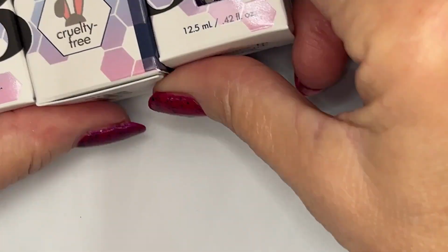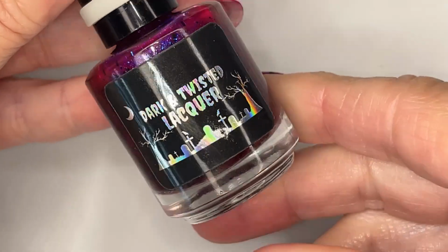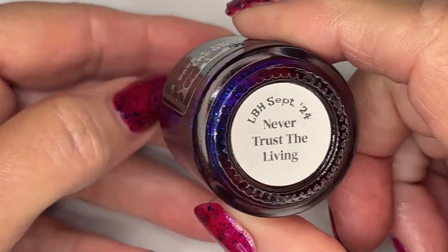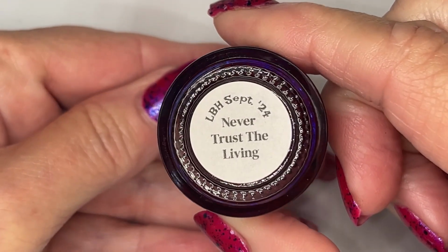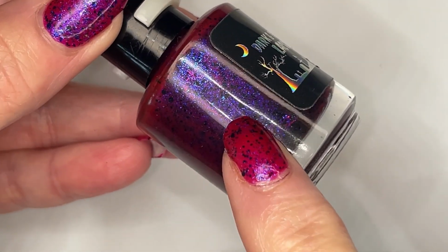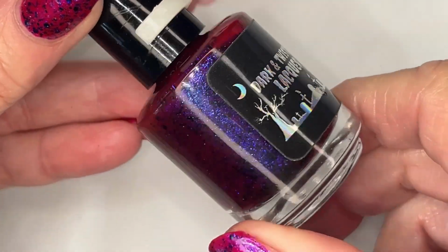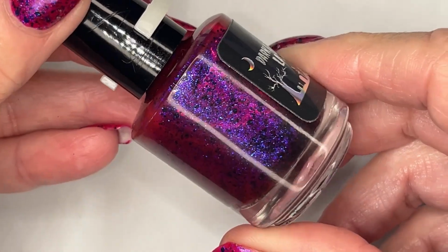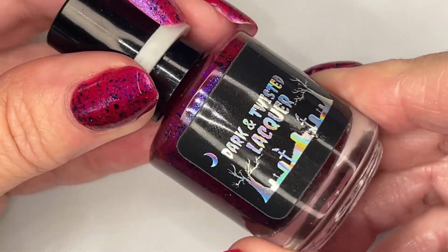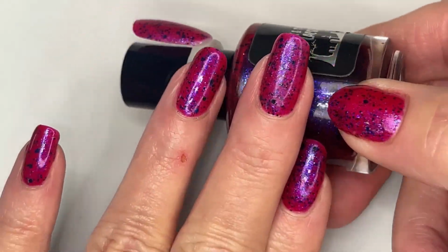All right, I'll start with what's on my nails. So on my nails today, I have this pretty polish from Dark and Twisted Lacquer. This one is called Trust the Living. This was from the Little Box of Horrors back in September. She is bringing this back, as I think they call it reanimation, in Little Box of Horrors. So every now and then makers are able to bring back an older polish and have it be for sale in the current month. So this month, April, this is going to be back in the shop. It's a beautiful, beautiful polish.